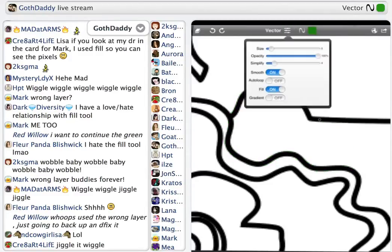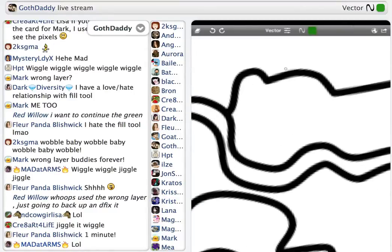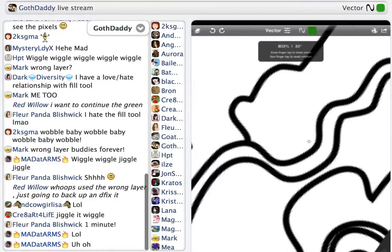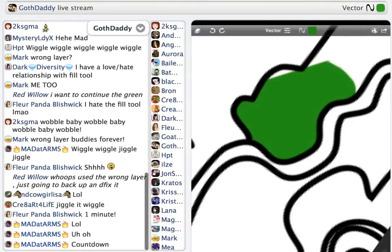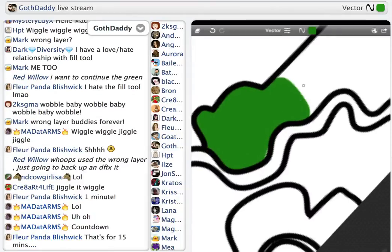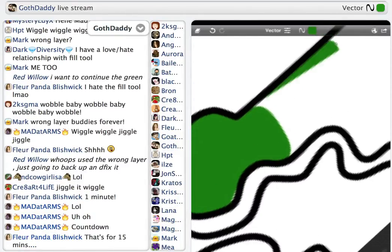I'm gonna try to fill this in. What am I doing here? I forgot to turn fill back on. That's the one thing, if you're doing it wrong, it's pretty quick to see how you're screwing up. So I'm working on a layer underneath and just dropping in the color.